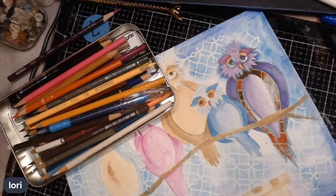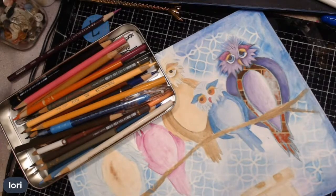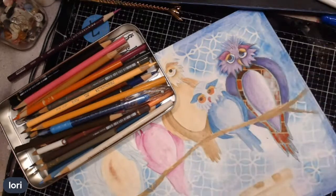Let's put some white. Let's put a little bit of white up here. Oh, that's not working. Lori, someone said earlier to remember the owl's feet. Yes, I will. I'm not ready to do those yet, but thank you. Yeah, it was Peggy. Peggy's always got my back.